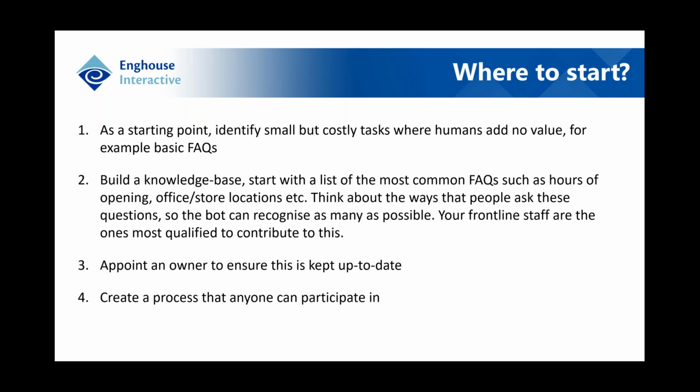It's a really good idea to appoint an owner to ensure the frequently asked questions are kept up to date, so you need to make sure you do that. And you create a process that everyone can participate in. This isn't just an IT discussion or a customer service discussion. It may involve lots of different parts of the business. You'd be surprised how it affects different parts of the organization.